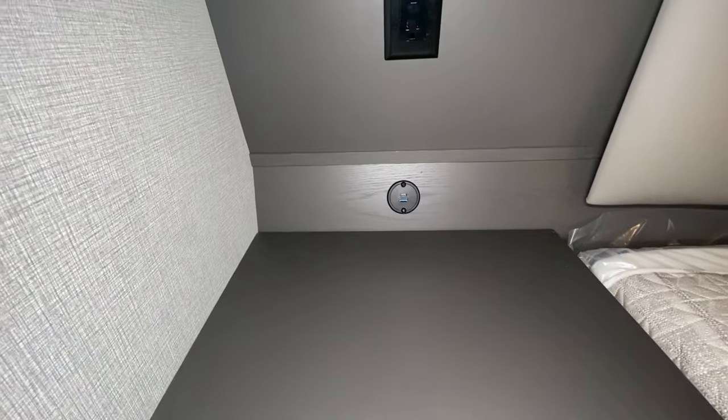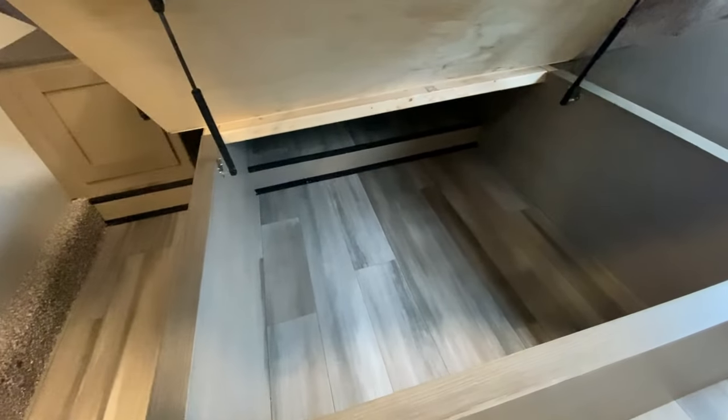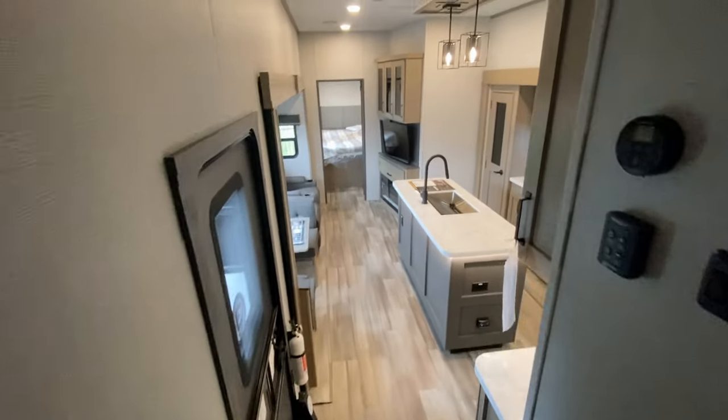You have a shelf here on top, USB and USB residential style. We have storage under the bed and a lot of storage. As you can see, a heck of a lot of storage. So the 362 TBS is such a unique floor plan.